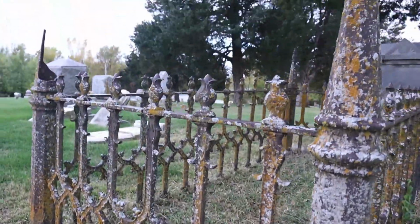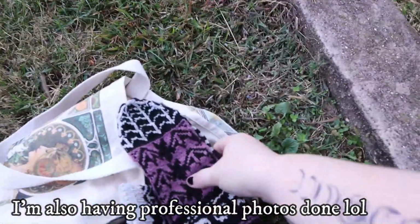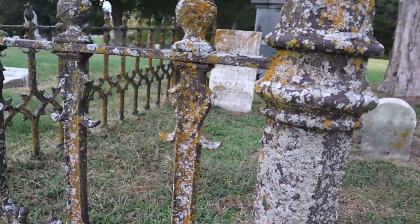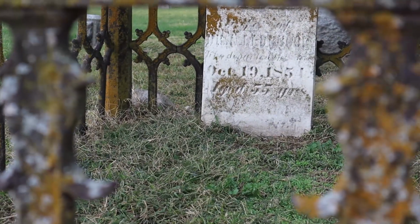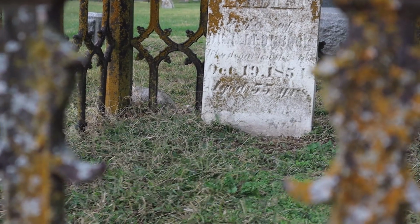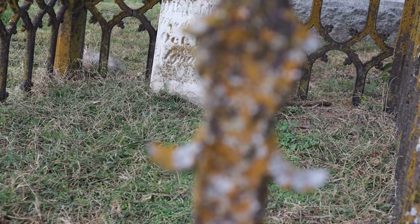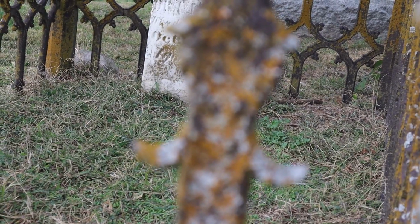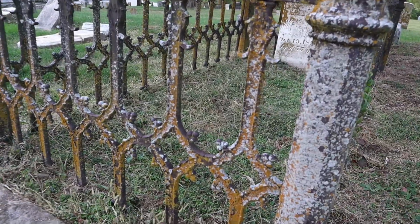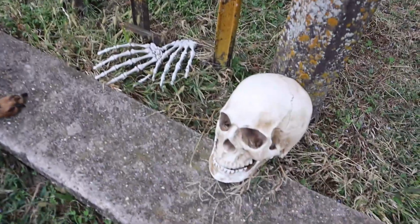So this was the area that I found to take pictures of the catacomb mittens. I can't read who it is that died, but it looks like it was October 19th, 1851. 55 years? So thank you. I think you were an introvert, weren't you? Thank you for your services.